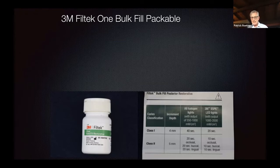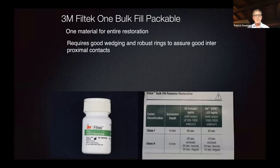If you're doing a class 2, you're talking about an increment depth of 5 millimeters. You better do 20-second occlusal, 20-second buccal, 20-second lingual. If you're using the SB light or the Valo, 10 seconds, 10 seconds, and 10 seconds. So one material for the entire restoration. Who could ask for more? Requires a good wedging and robust rings to assure good interproximal contacts. We'll go over that.